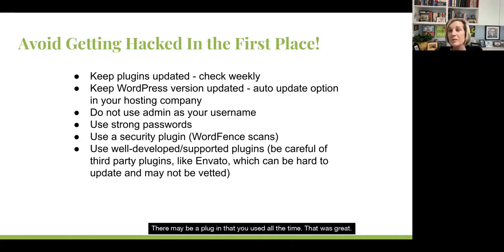There may be a plugin that you used all the time that was great, and then all of a sudden it's no longer supported. It's been dropped out of the repo. And in that case, you want to remove it as soon as possible. If you're not using it, just remove it. And if you are using it, find an alternative that does the same thing. We just had that happen this week with a testimonial rotator that we were using on a site. We had to remove that, and I'm still looking for a good alternative to the one that we had.